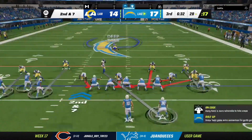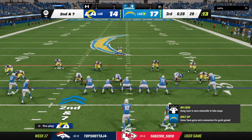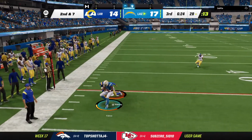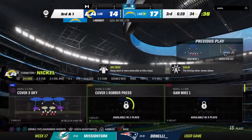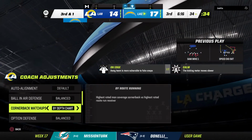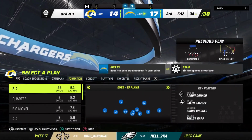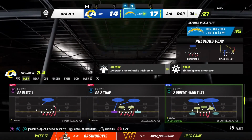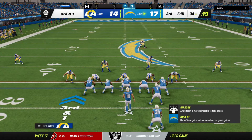Here's 2nd and 7 now from the 28. Back to throw here, Herbert. Got an open man, it's Josh Palmer. Give him a gain of 5 on the completion. And 3rd and 1 now. But it appears that they read man defense and went to the out route. And what you have to do on that one is the receiver's got to make sure he works the defender towards the middle of the field to give himself space to cut to the outside and have that ball delivered with good timing, and they got it done.